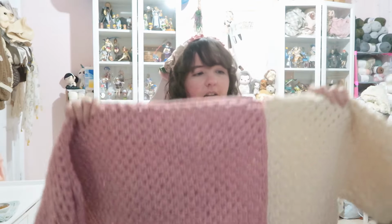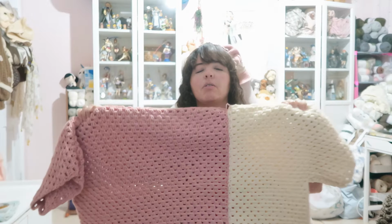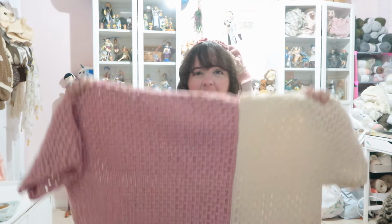I don't like everything that I have made, by the way. I'm going to tell you which one I don't like. So the next one that I have is this one over here, which I really hate. This is a pattern that I got from Premier, and Premier has nothing to do with this. It's just that I used a worsted and they were asking for a DK.